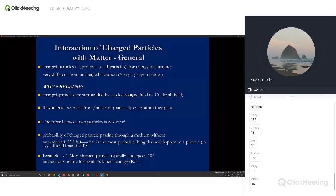So charged particles lose their energy very differently than X-rays and gamma rays. And don't forget, neutrons are the same. Even though we're going to talk about neutrons, think of them as neutral, just like X-rays in a lot of ways. Charged particles are surrounded by this electrostatic field, this Coulomb field. So they are going to interact with electrons or nuclei of every atom they pass, accordingly, if they're positive or negatively charged. Why? Because every atom they pass has a negative field around it and a positive central core. So if a charged particle has either charge, it's going to find some sort of attraction to one or the other. The force between the two particles is proportional to the Z of the material, the energy squared, divided by the radius squared.